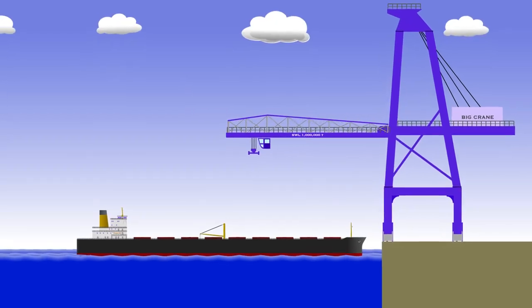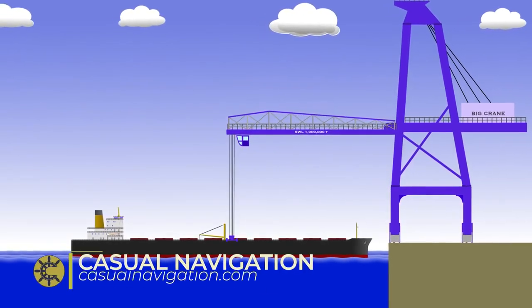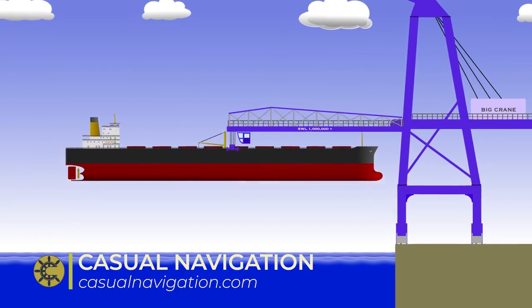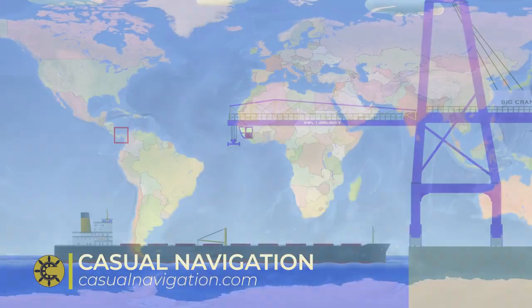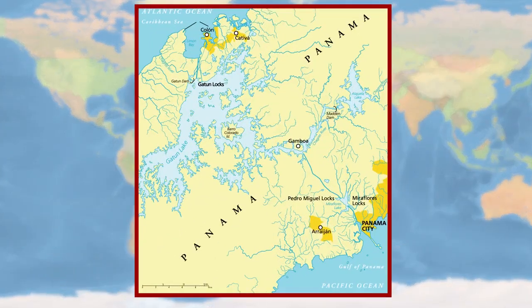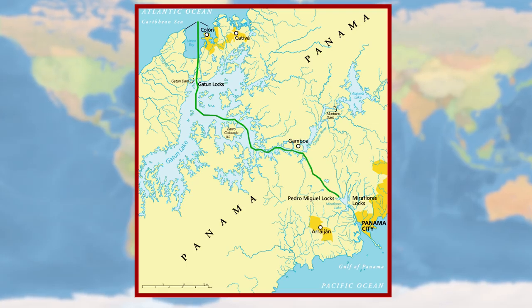If I told you that every day over 1 million tonnes of ships are lifted up 87 feet and dropped back down again, you'd probably think I'm a bit bonkers. But it's true. I'm talking, of course, about the Panama Canal. I'm sure you already know that it links the Atlantic Ocean at Colón to the Pacific Ocean at Balboa.